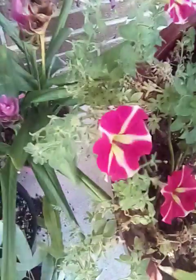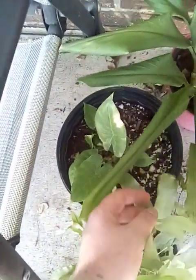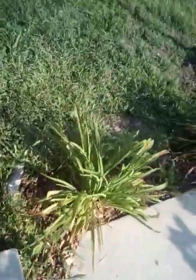So over here we have my blue star fern doing really good out here. Then we have my ginger, which needs to be watered, which is why the leaves are folded. But it's doing quite well out here. And then over here we have my elephant ears, kind of burnt a bit, but they're doing good. They just kind of magically appeared. But yeah, they're doing really good out here.